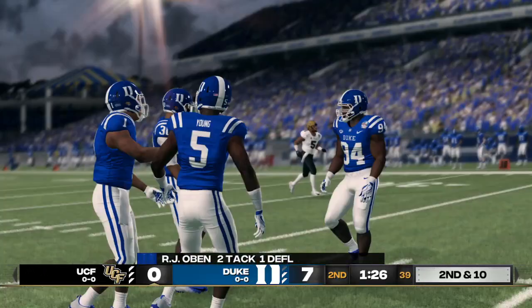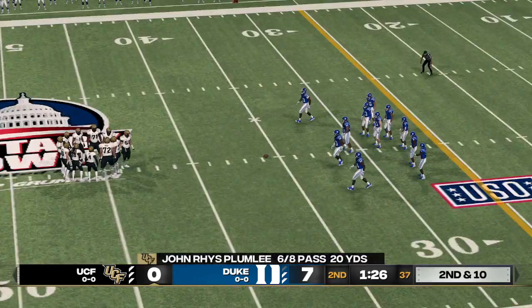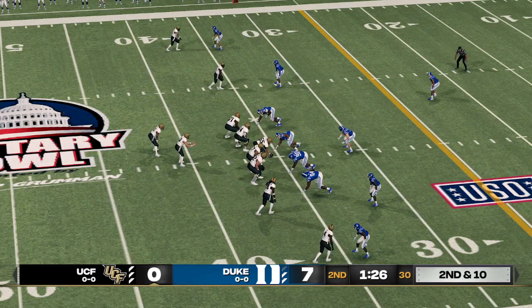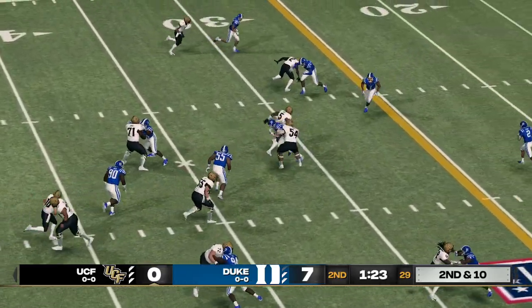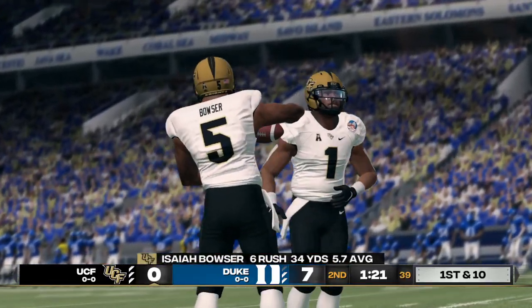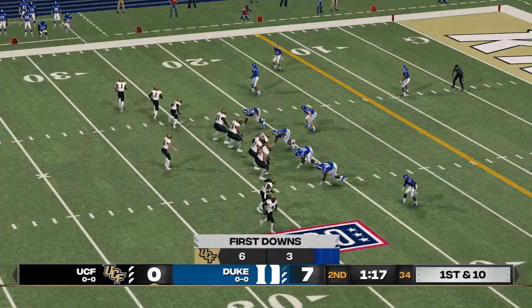Throws, and he's right there to knock it away. I'm not sure the quarterback saw him when he was getting ready to pass because he stuck his paw right in the passing lane. Mike 35, Mike 35. Set. He's tackled at the 22. From the 22-yard line, it's first down.